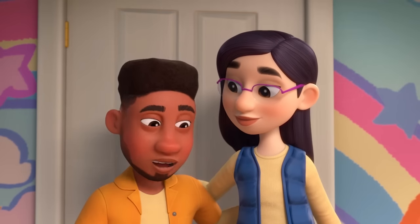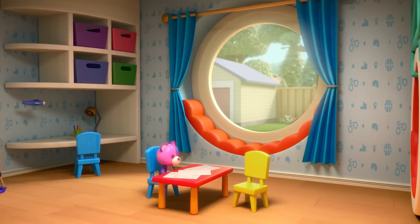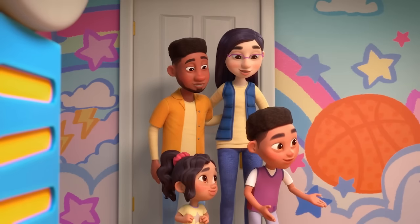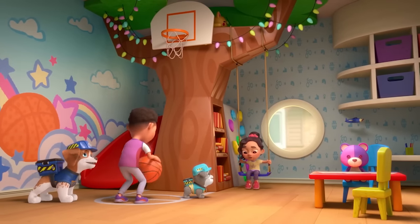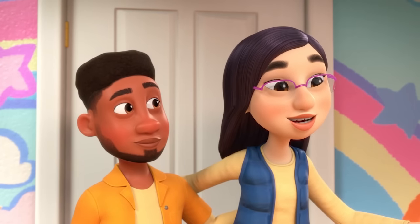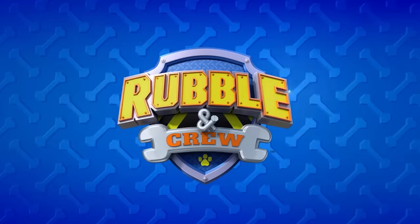Surprise! We had Rubble and Crew build you a new playroom! Whoa! A new playroom? Thank you, Mom and Dad, and thank you, Pups! Woohoo! This swing is so much fun! This is amazing! Thanks so much, Pups. We're happy to help.